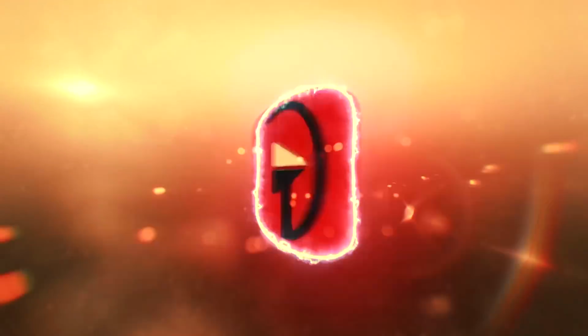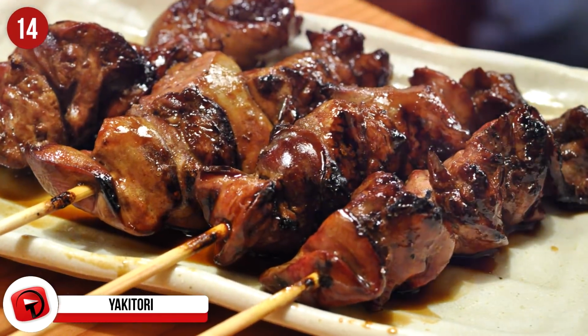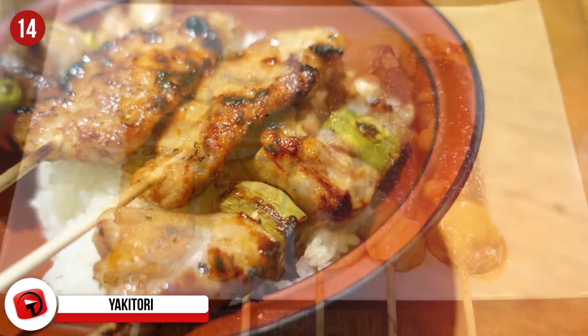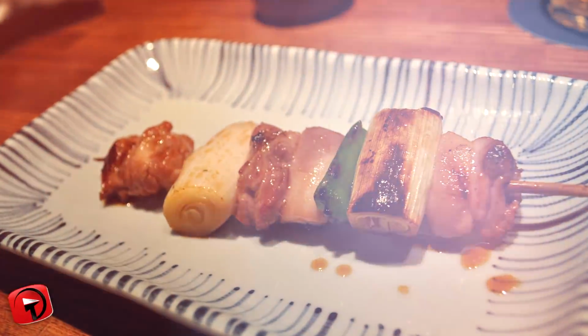Number 14. Yakitori. Maybe you've tried it at Japanese restaurants because it's a very popular appetizer in the US and elsewhere. It's yakitori. Now wait, isn't that just marinated and grilled chicken or beef skewers? It can be. In Japan, however, there are a lot more options, and some of them may leave you a bit surprised. Can you find good old chicken breast or thigh meat on a stick?